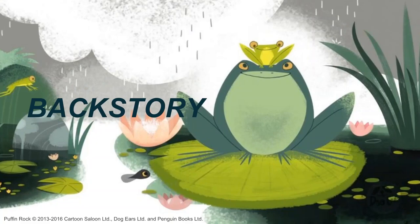It started off as a book and an app created by Tom Moore, Lily Bernard and Paul Young here in Cartoon Saloon. Then they got a studio in Derry, Northern Ireland, Dog Ears, to be involved. And when they came on board with Penguin Books, it became a TV series.